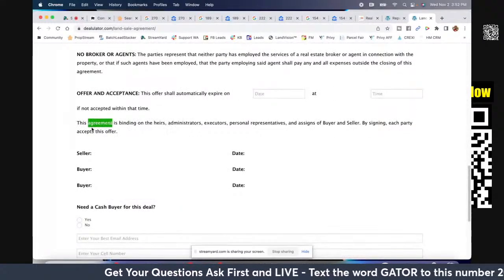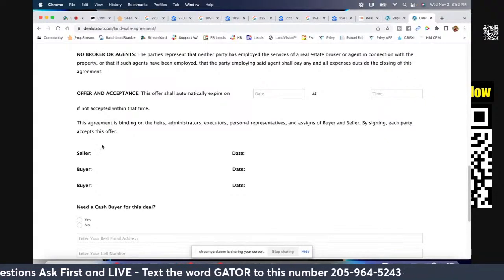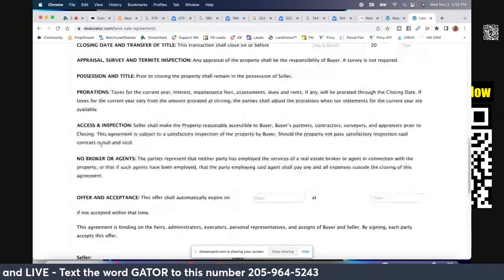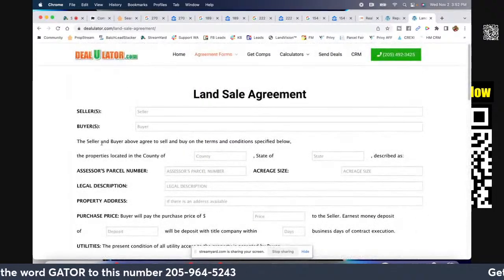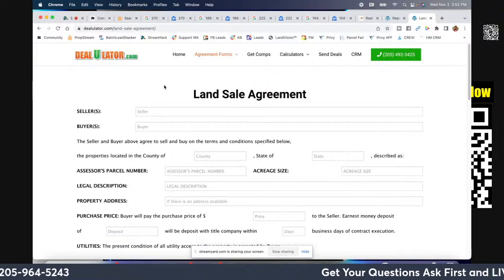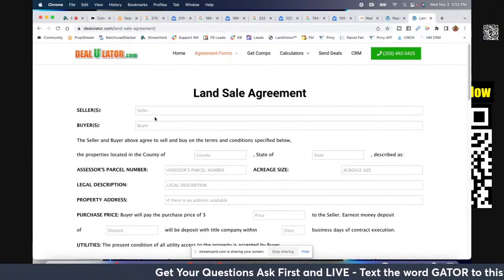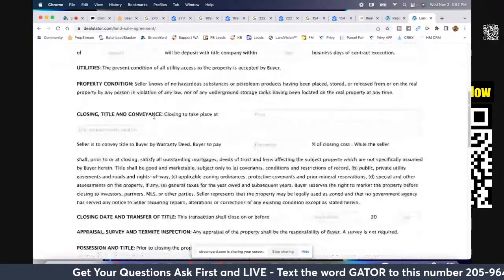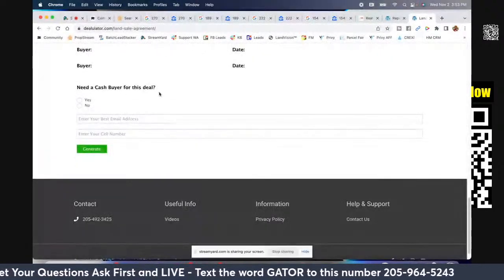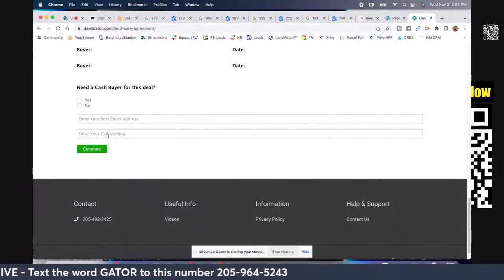You guys are very smart out there, so you know how to fill in the blanks. For those who don't know, because everyone is not as technical as others, you do not try to print this page out. You must fill it out. Down here at the bottom, it says, need a cash buyer for this deal? Select yes or no, and put in your email address and phone number.